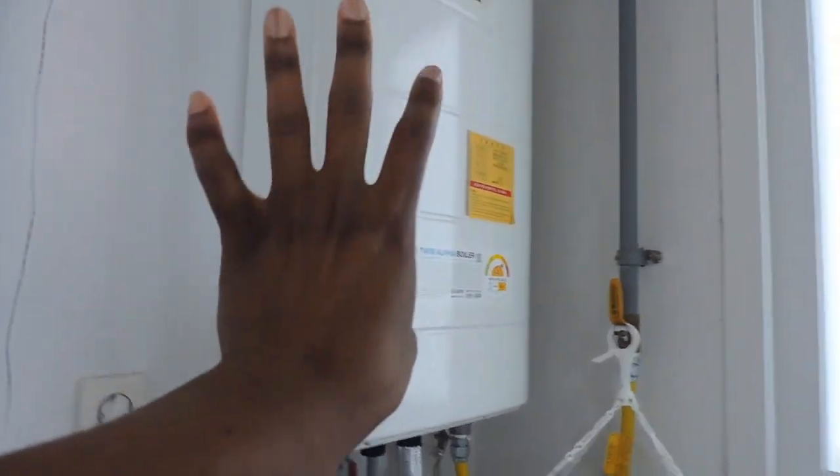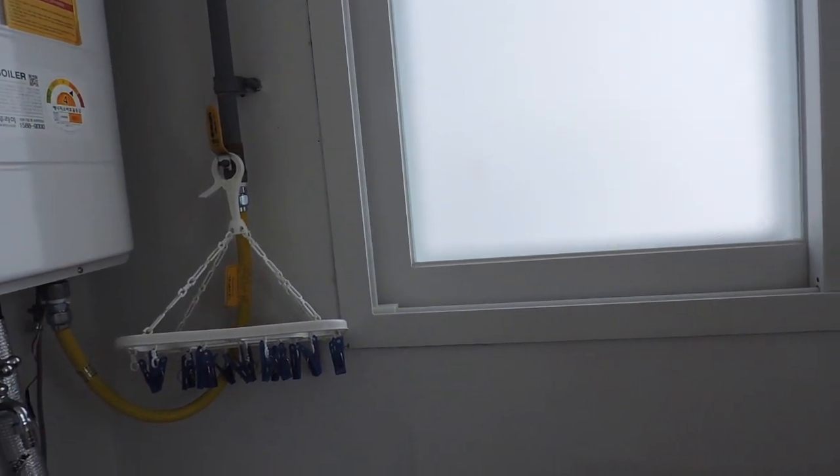This is the boiler. So this room is not that pretty, but I was thinking if I have the time, which I have a lot of time, I was thinking of doing something with the space. So this is my space.